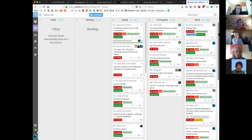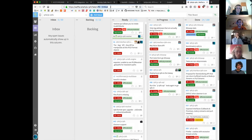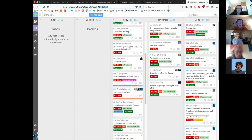Okay, so you have here the waffle board. It's already filtered by P0 critical. And we can see that there has been a lot of progress. We started with 51 issues on the ready column. And right now we have 17 left and 5 in progress. A lot of performance issues have been solved in JS IPFS, and bugs that were just annoying.